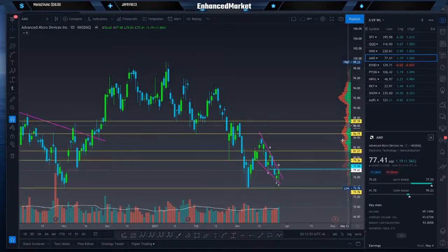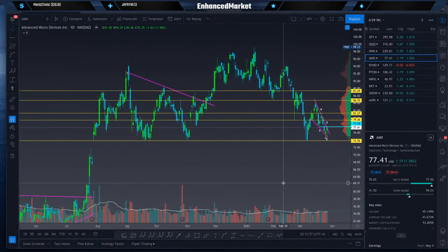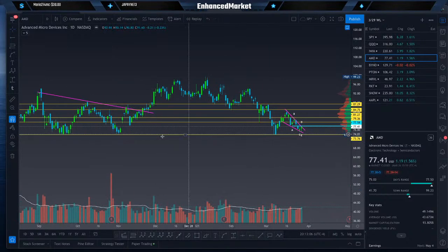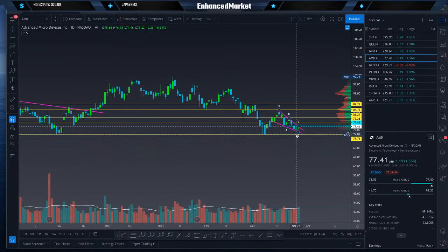All right, AMD. What caught my eye, someone recommended it to me on Twitter, but we had this previous support. So double bottom, and this was from November and September, and that previous support ended up acting as another support right here in March, and then we approached it again, but since we bounced above that previous support, that's definitely a bullish indication.